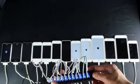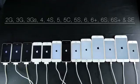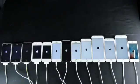And they're all off. So it's not 100% accurate, down to the millisecond, but this is the most accurate that I can get it. And these are all arranged again by the date of release, not by the size, by the coloring. I try to get every iPhone just for evenness.